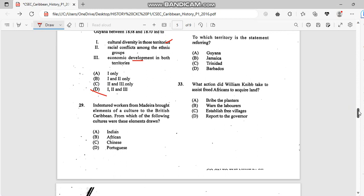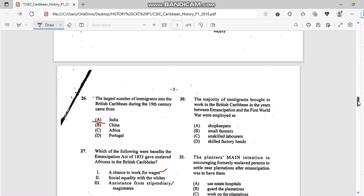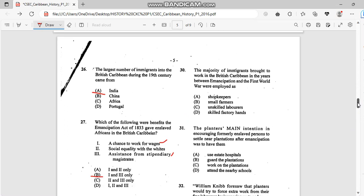Number 29. The indentured workers from Madeira brought elements of their culture to the British Caribbean. From which of the following cultures were these elements drawn? From Portuguese. I'll be stopping at number 30 for now, guys. I'll be making part 2 of the other questions. Number 30. The majority of the immigrants brought to work in the British Caribbean in the years between emancipation and the First World War were employed as unskilled laborers.